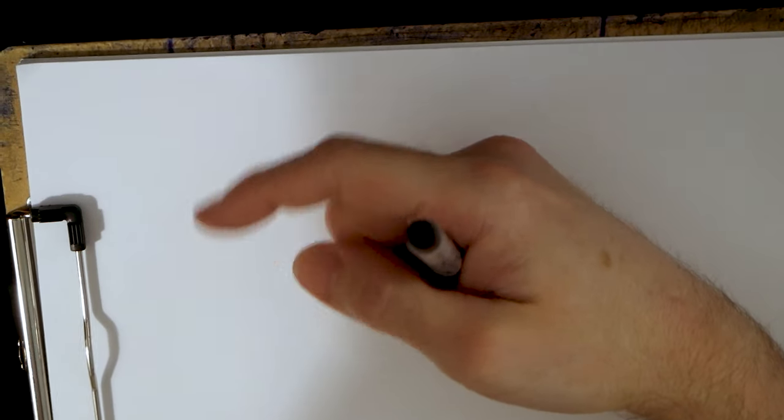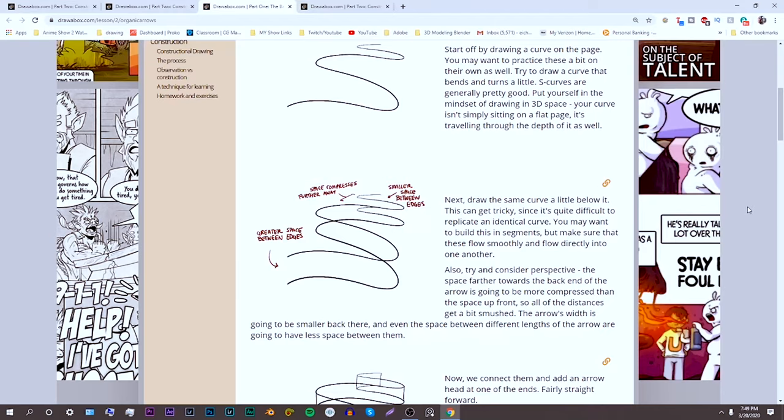Arrows. Start off by drawing a curve on the page. You may want to practice these a bit on their own as well. Try to draw a curve that bends and turns a little. S curves are generally pretty good. Put yourself in the mindset of drawing in 3D space. Your curve isn't simply sitting on a flat page, it's traveling through the depths of it as well.